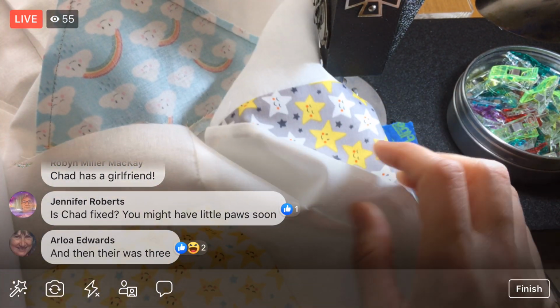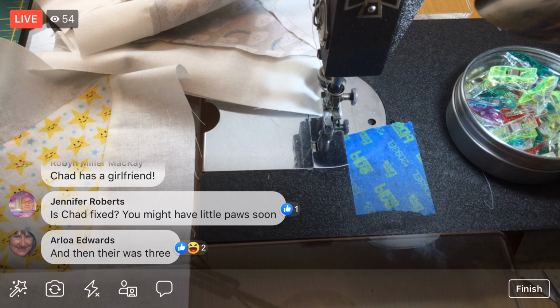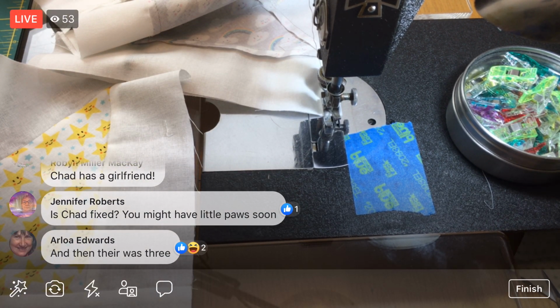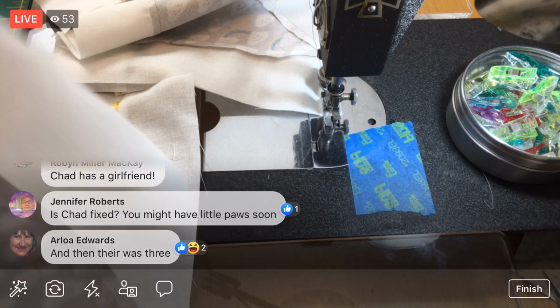We'll see. All right, so this is that row 5 I just snipped off. So row 5 is totally complete now. I'm just going to fold it up. So let's just get these ends together. So I'm just folding it up to put it on hold till we're ready to sew rows together.